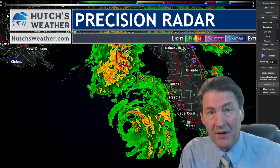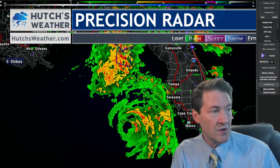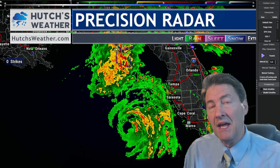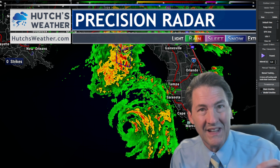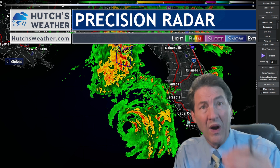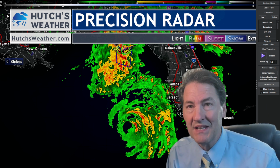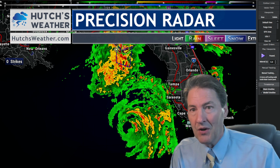Now we'll look at the model comparison. This is a very interesting perspective. Let me load up the right screen here so we can take a look. I've got 12 models loaded up at about that 10, 11 o'clock nighttime frame here, and we're going to walk through them real quickly and compare a couple of different things. Where is the storm? Is there a consensus among the models? So let's get to that right now as we take a look at a model comparison right here.